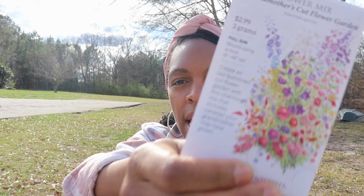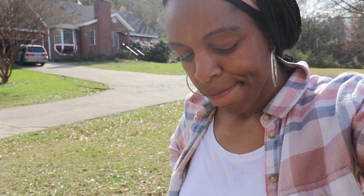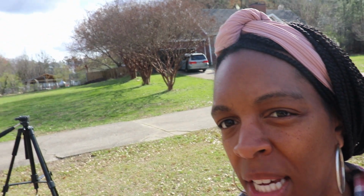This cut flower garden, they range from 18 inches to 48 inches. And most of my cut flowers, let me get back up because leaning like that was hard. 48 inches is about as tall as most of my cut flowers are. I have a couple that will grow to be 5 feet, and then I do have some sunflowers that can grow even taller.